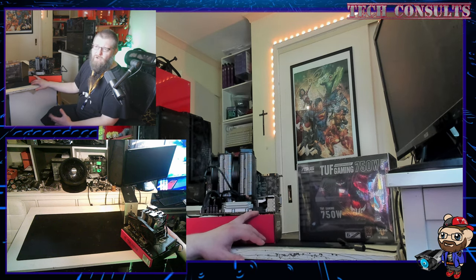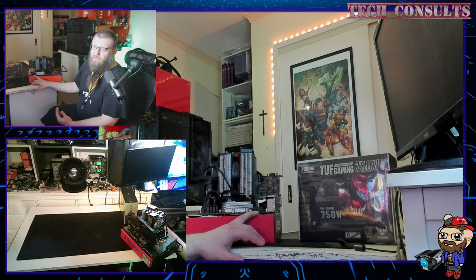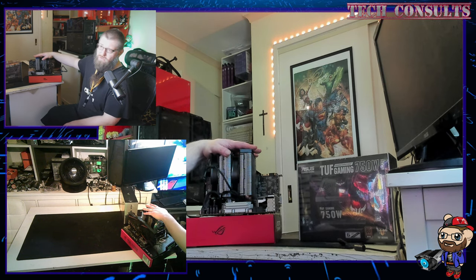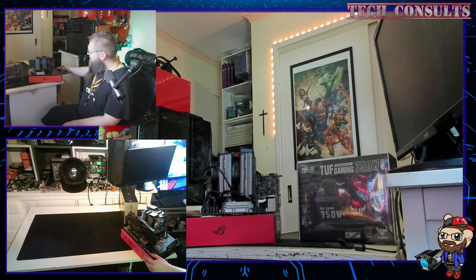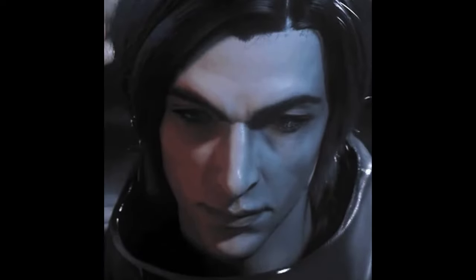Honestly, with Tech Consult episode 8.0, we are doing this for optimization's sake regardless. It's one of those era specific builds. It's an 11th gen i7 11700K CPU under this monstrous Cooler Master cooler. We had some trials and tribulations getting it to this stage. It's on the test bench officially.